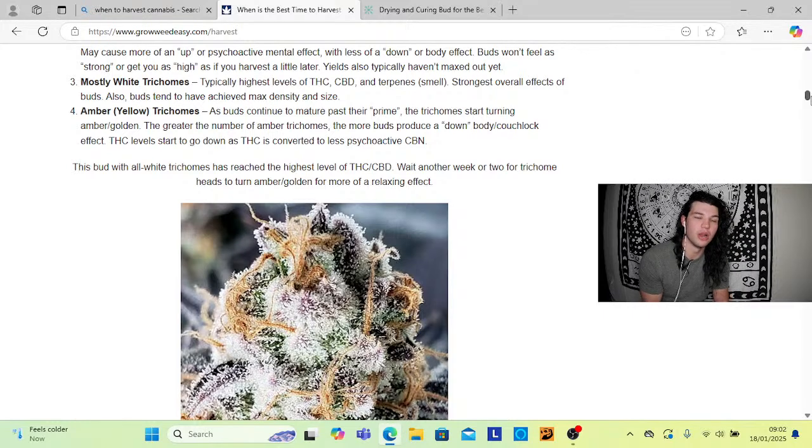And a lot of the trichomes develop at different stages in the plant's life. So a trichome that popped up in like week 5 isn't going to mature as fast as a trichome that popped up in week 3 or 4. So you got to keep that in mind too. Not every trichome is going to turn white because of that reason. They're just young trichomes.